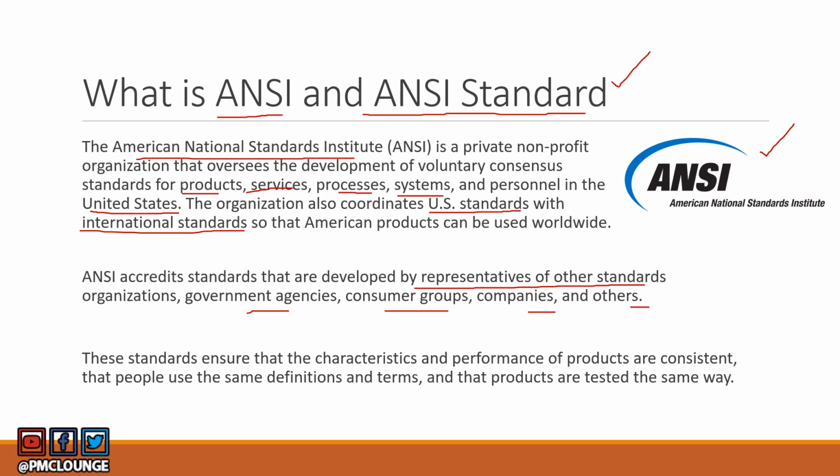So there's a project management standard that PMI has developed and ANSI has actually accredited. These standards ensure that the characteristics and performance of products are consistent, that people use the same definitions and terms, and that products are tested the same way. What is most applicable to the project management standard that PMI has developed and got accredited by ANSI is that people use the same definitions and terms of project management across the globe. That is one of the biggest reasons why the PMBOK guide exists. That is also one of the biggest reasons why the standard for project management exists in the PMBOK guide.